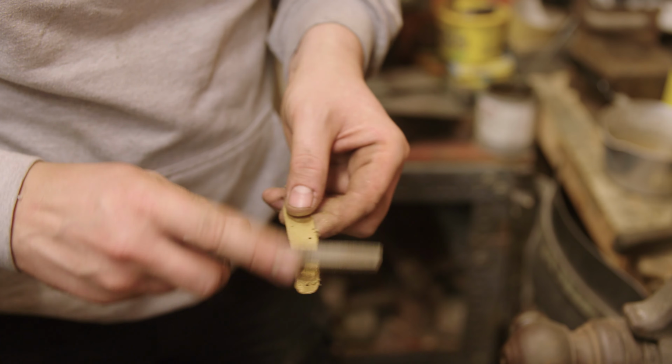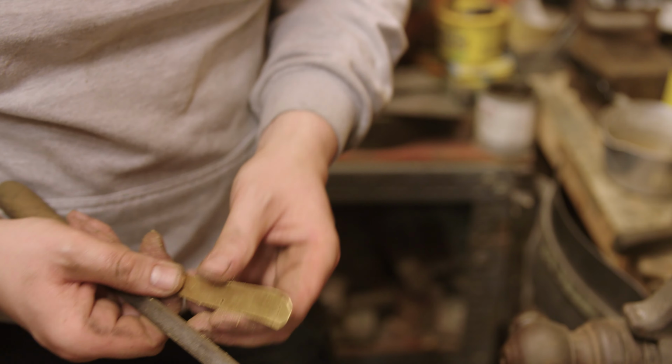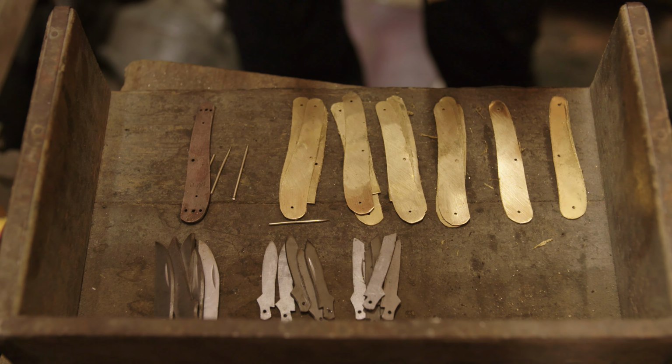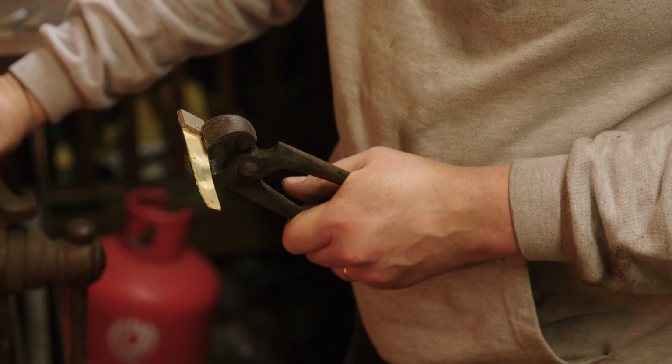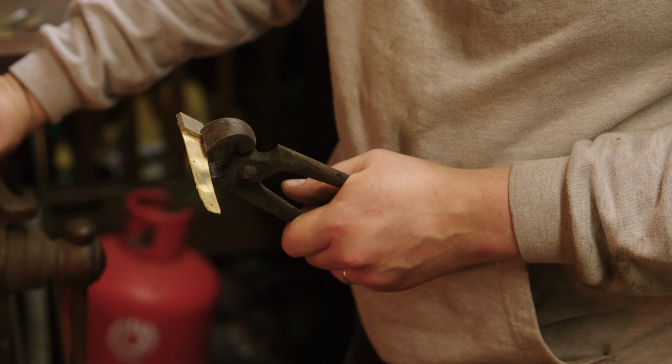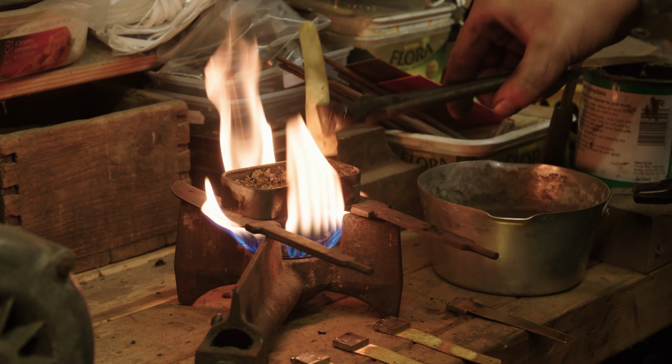My dad used to rent a workshop at Sylvester Works, and I just got an interest in making knives, watching the old cutlers at the time, what they were doing. I made my first knife with my dad when I was 9. I was just so interested in it, and he always knew I enjoyed making stuff. It didn't matter what it was, I always wanted to make stuff.